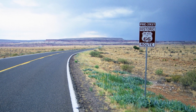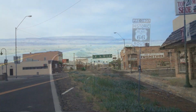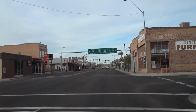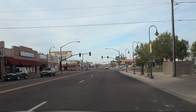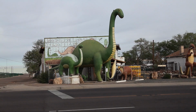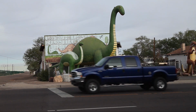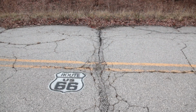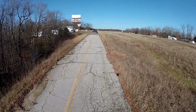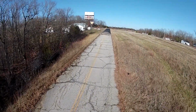Before there were interstates, there was Route 66. It was a collection of roads that carried millions of travelers from Chicago to Los Angeles from the 1920s through the 1980s. Towns along the way came up with creative and often odd ways to get drivers to stop and spend money in their shops. Route 66 was decommissioned in 1985, but many of its landmarks remain.